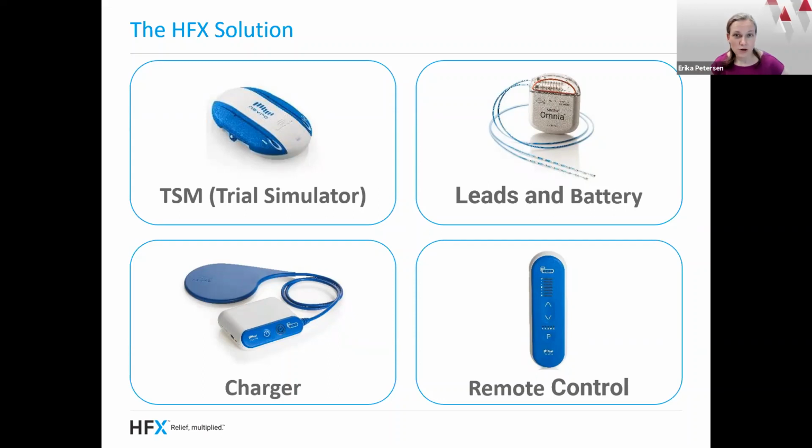Some people choose to charge their battery up a little bit every day. Some people choose to charge every few days, depending on the power draw of the device and what their schedule is. The advantage of a rechargeable battery is that you need surgery to switch out a depleted battery only once every 10 years, not more frequently, because you can top the battery up.